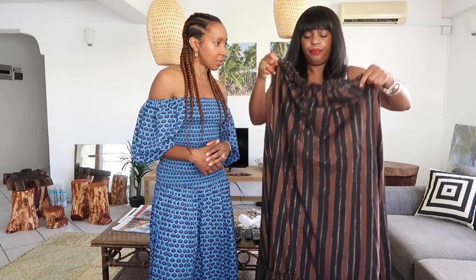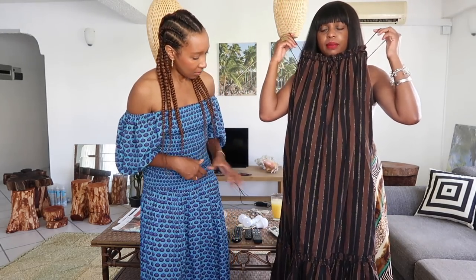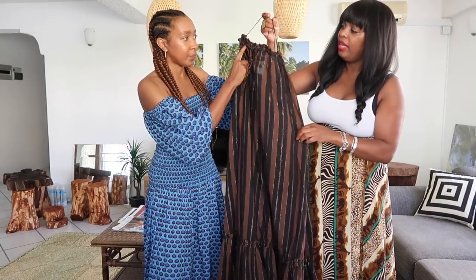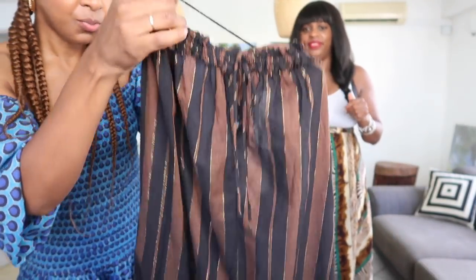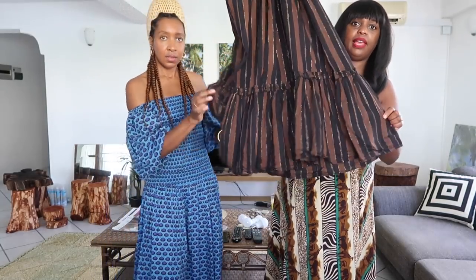Yeah, so this is a dress. Okay, yeah. So this is a strappy dress. And it's brown and black, and it's got gold. Oh, it's really pretty, and it's got a little keyhole. Elasticated gold. See how it's got the elastic there? It's really pretty. And it's got a gypsy tiered hem at the bottom. Oh, it's really nice. It's metallic-y. I love it.